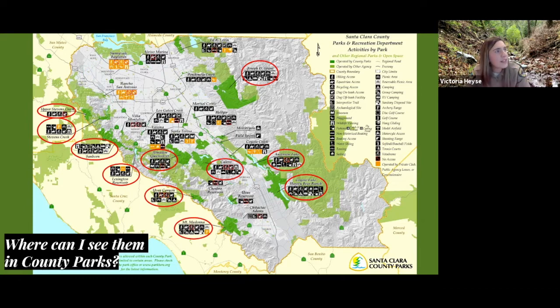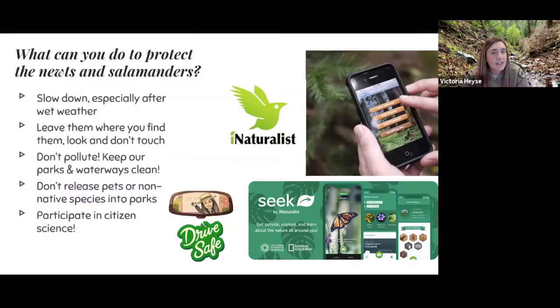And then really quickly, some things that you can do to help the salamanders. Remember to slow down, especially when you're driving to parks, if you see a newt crossing sign. Don't pick them up, don't bother them, leave them alone, observe them from afar. You're not allowed to take a salamander home as a pet. It's better to leave them in the wild. Keep our county parks clean, don't pollute. We know that salamanders are sensitive, they need to breathe through their skin, so it's important that we keep their waterways clean. Don't release your pet salamander into the wild, especially with that salamander fungus that's threatening our salamander populations.